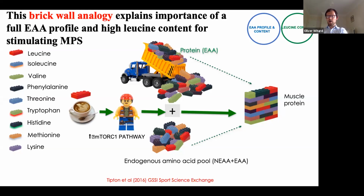It's necessary as part of the wall, but it also comes with a pot of coffee that can stimulate the worker into faster and more effective wall building. So if the truck delivers a protein source constituting a full complement of essential amino acids, including a plentiful supply of the red brick leucine, the brick wall will be built effectively and efficiently.